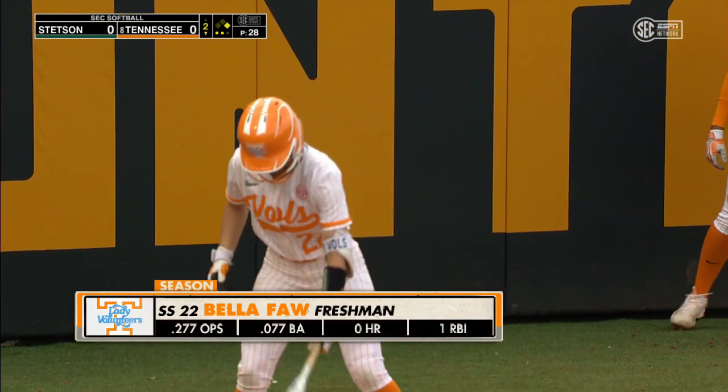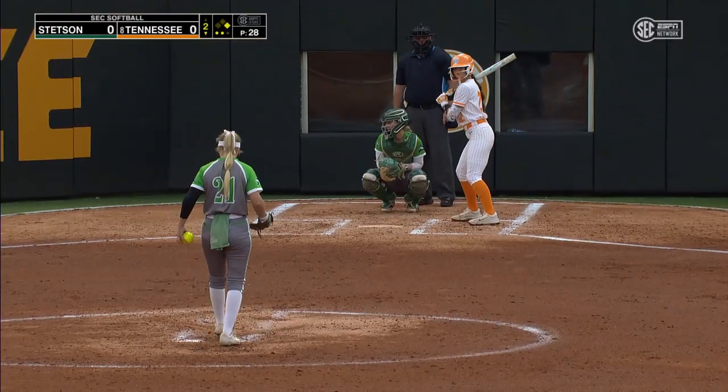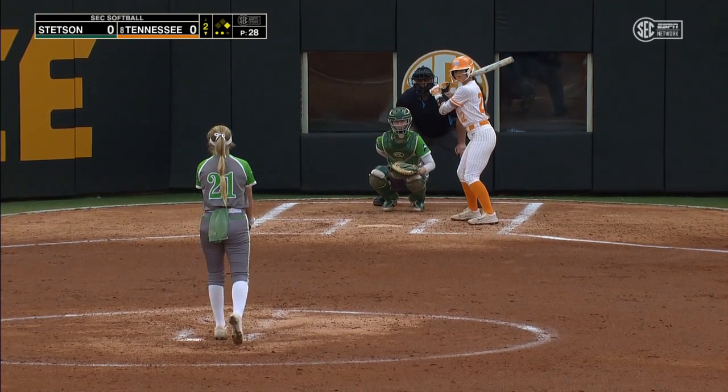Two balls and no strikes. The offensive numbers there don't tell the full story. Big part of the reason Karen Weekly recruited her is because of what she can do defensively. Said she's got a chance to be maybe the best defensive shortstop in program history.